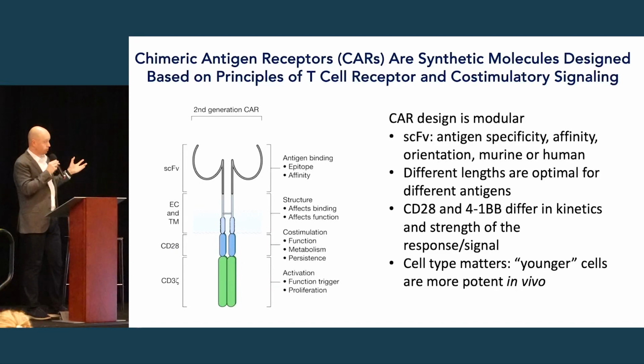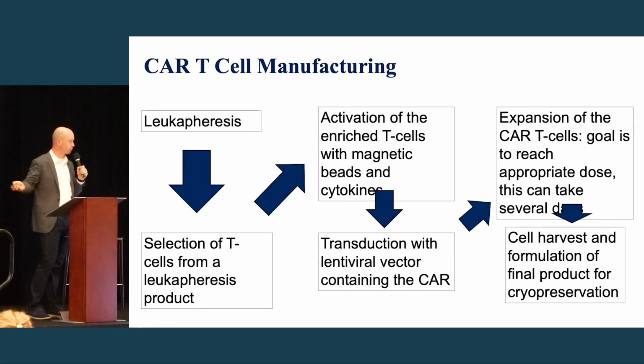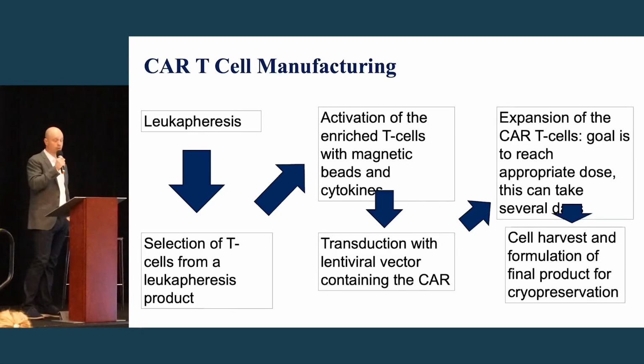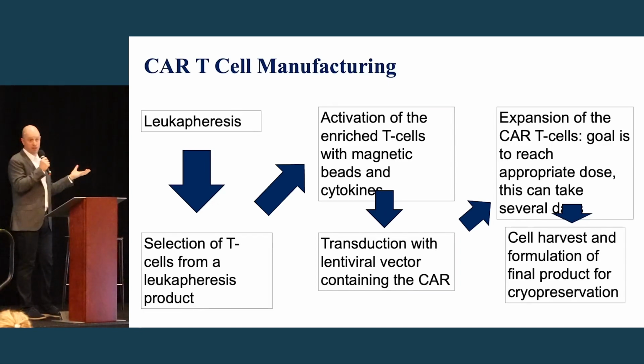CARs are synthetic molecules designed based on principles of the T cell receptor. Remember, I talked about that, and also signaling through the T cell to tell the T cell to attack the cancer cell. CAR T cell manufacturing is a very involved process, as some of you might know. Right now, the biggest bottleneck for creation of CAR T cells is really the leukapheresis. If we want to do a leukapheresis for a multiple myeloma patient getting Carvykti or Abecma, we have to compete with every other product at our center. So there's only a certain number of slots to do leukapheresis. And so this is probably, at this point, maybe our biggest limitation, because leukapheresis and manufacturing is a very intensive process, requires a lot of resources.